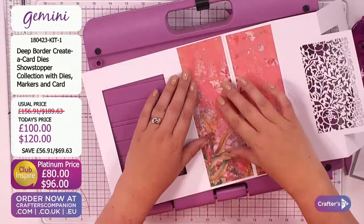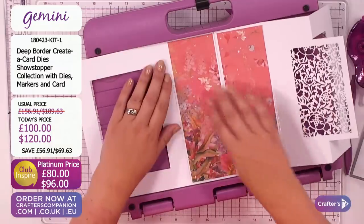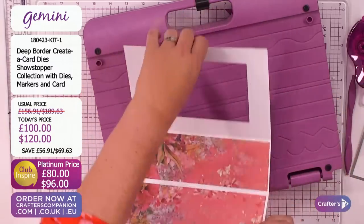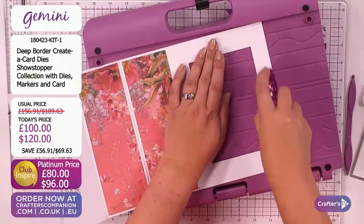You can if you want, deepen around the outside. I haven't. I've just literally used them exactly as they came. So that goes around the outside, and then I'm going to do exactly the same here. Just remember, we only want the tape on the outside, and then all the way down here.